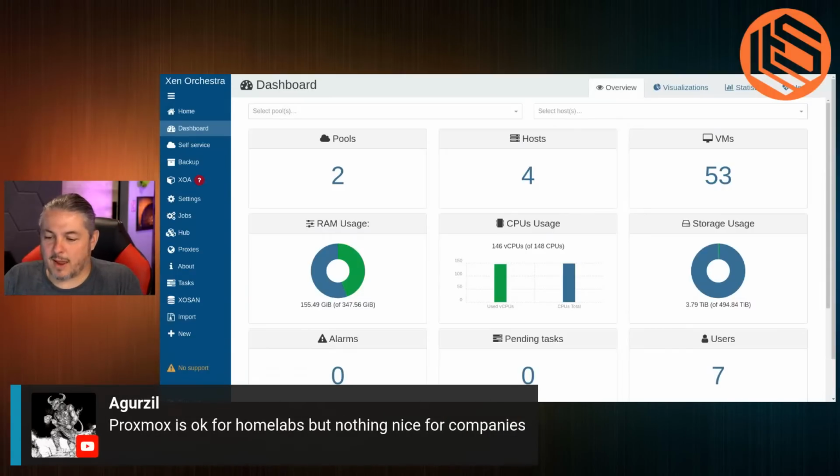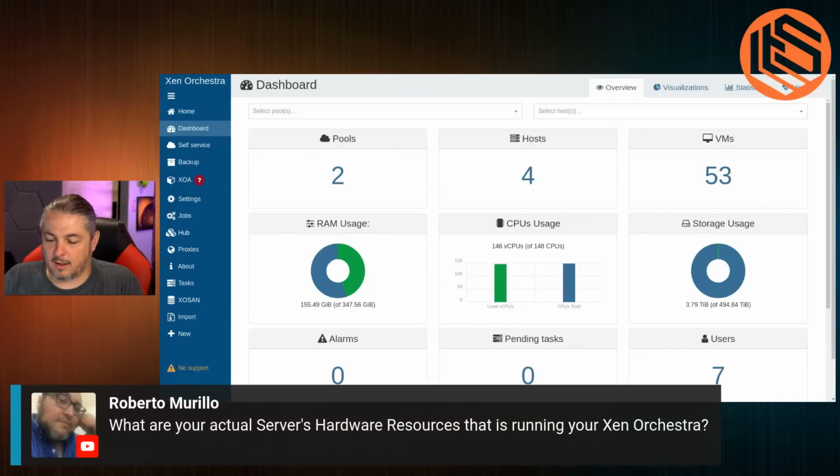Proxmox is okay for home lab, nothing nice for them. And this is where people will debate all that. I've seen businesses using Proxmox. Like people have talked to us about it. Sometimes it's because we're doing the back end storage. I don't deal with the front end on Proxmox that much.